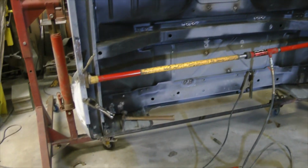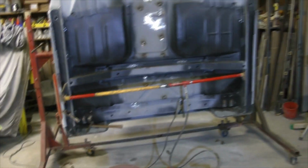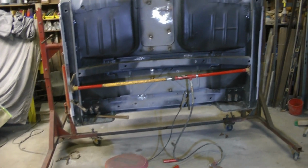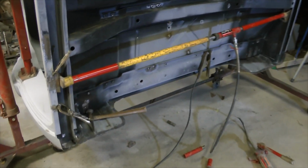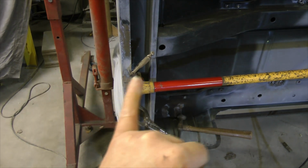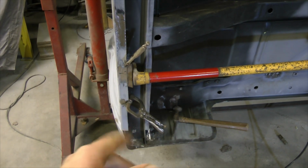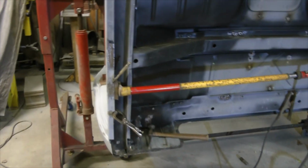So when I was out, I got the cab upside down today. By the way, hello rotisserie. I'll do another video about that sometime. Back on the rotisserie that I made, I'd made this rotisserie years ago. Anyway, so this side here was still sucked in. It's probably not quite a half an inch, but a quarter to a half of an inch.